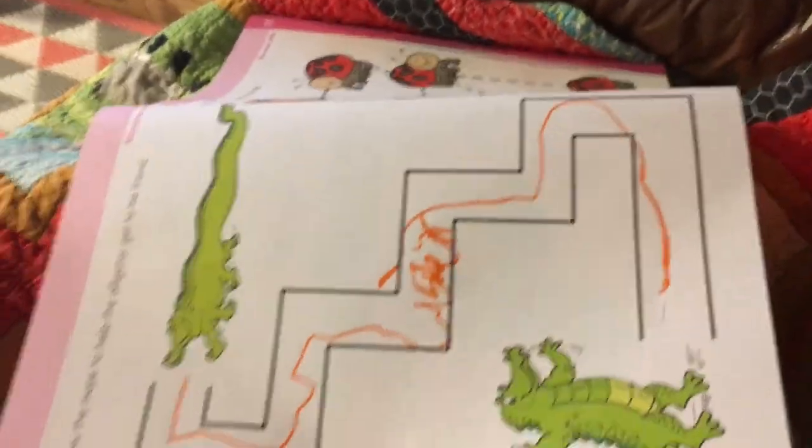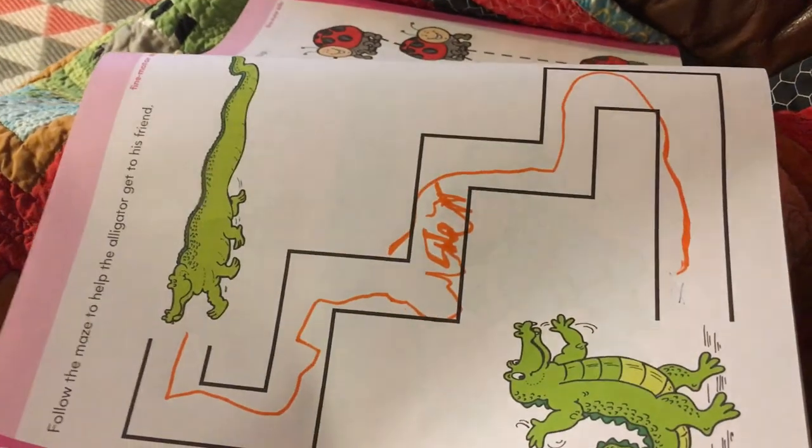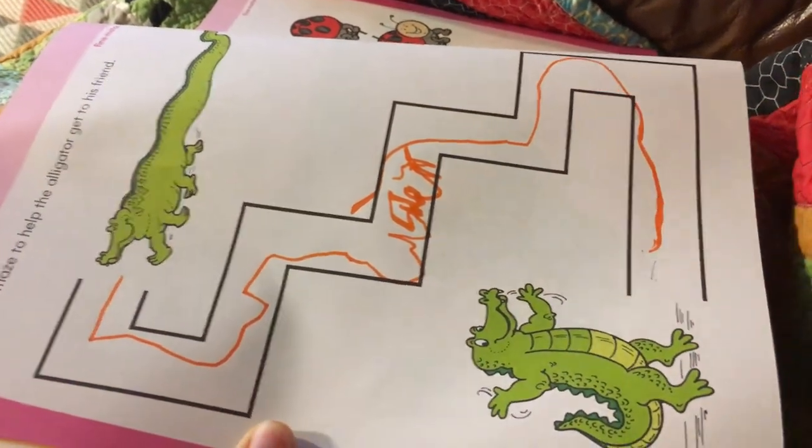In her new school book that she's got. Yeah. She had to follow the maze. Huh. Yeah. And she did a really good job. Before this, we were working on our ABCs, huh?